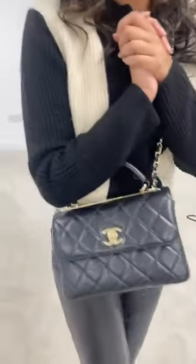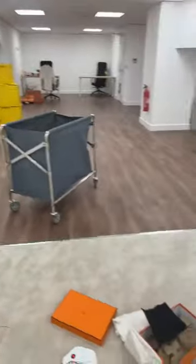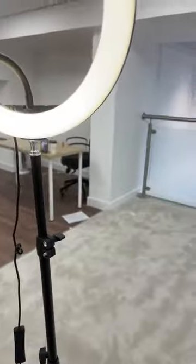Okay, so let's move on. And I think someone wanted to see the Christian Dior vanity. Which one? This one here. This Dior. Oh, I'll do that.